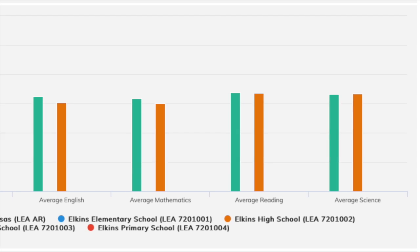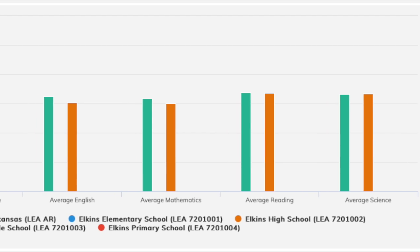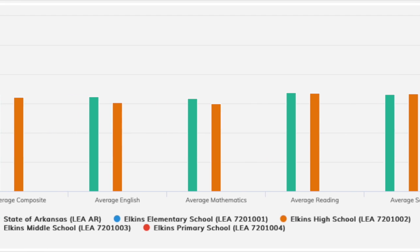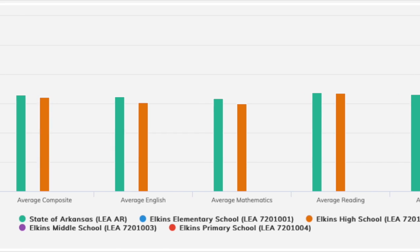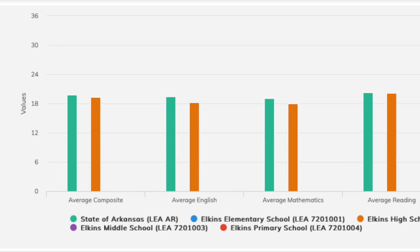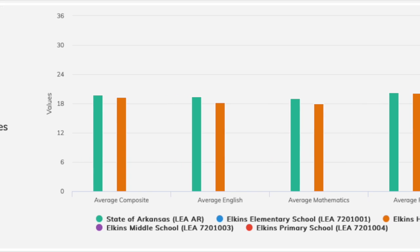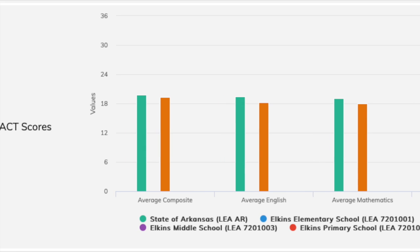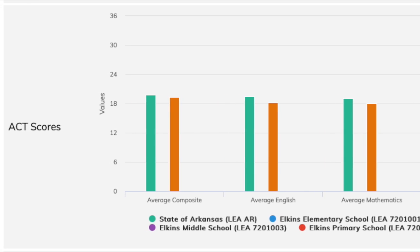In the 11th grade, students no longer take the ACT Aspire, so the data I reviewed is from the ACT, which is the standard test for college admissions. The data from this exam indicates that students are doing well in reading and science, but seem to be lacking in the English and math sections. For many students, this deficiency is negatively affecting the composite scores as well.